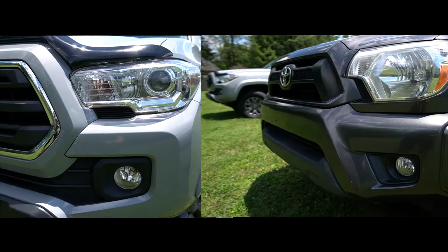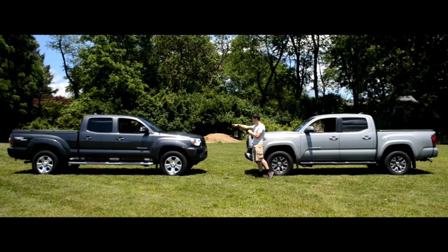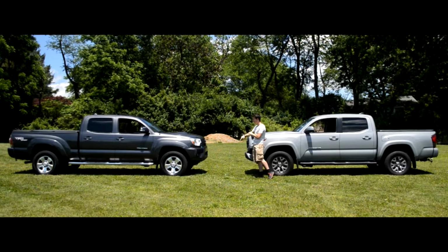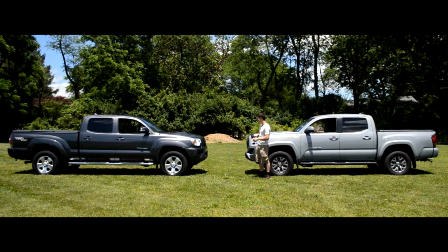The fog lights are actually the same. The headlights and the grille designs are different. You're also going to get a fake hood scoop on the TRD Sport. Interestingly, that fake hood scoop carries over to the third generation. You get the hood scoop, still fake on the third generation. It does not do anything. It's purely aesthetic, which is interesting.